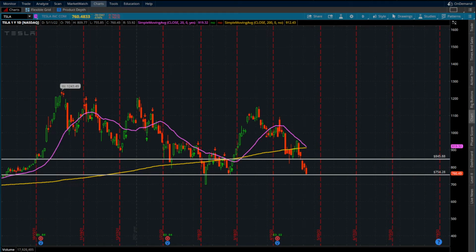So with that being said, I did have a pivot on Tesla, below 780 did have room to get down. I posted that on Twitter as well as the Discord. I said 780 definitely has room to flush, so wait for that confirmation. 780 is currently trading at around $760, so that's about a 20-point move there.